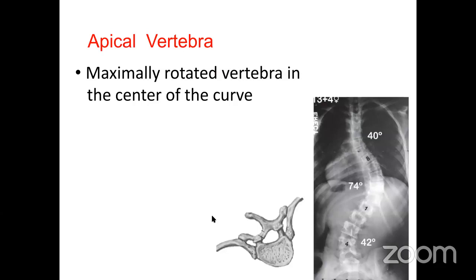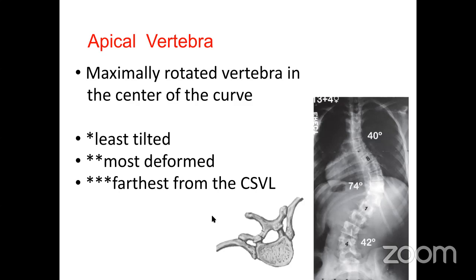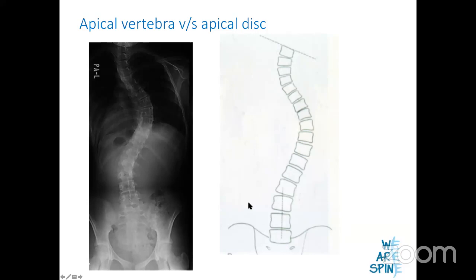What is the apical vertebra? The apex of the curve is the apical vertebra. This is invariably the most rotated, but curiously, the most horizontal vertebra, as against the end vertebrae, which are the most tilted vertebrae. Sometimes the apical vertebra could actually be a disc. So how do you know which is the apical vertebra? You draw a central sacral vertebral line, a vertical line drawn from the middle of the sacrum, and draw a tangent to it along the curve. And where the tangent cuts the curve is the apex. So in this particular case, it's cutting the curve at the disc rather than a bone.